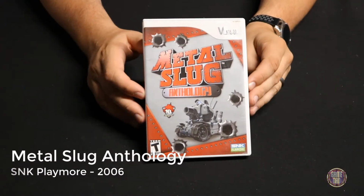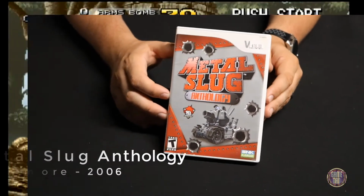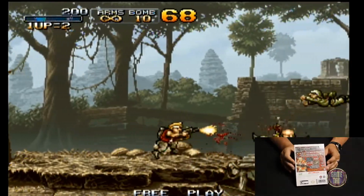Metal Slug Anthology was released by SNK Playmore in 2006 and is a great collection of Metal Slug games. Being one of my all-time favorite side-scrolling games, I had a blast being able to play through all of these great Metal Slug games again.